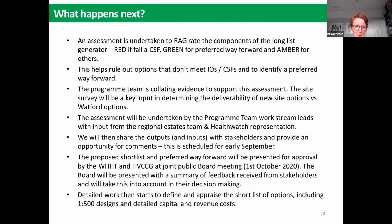So I'm now going to hand back to Dwayne, who's going to talk about what happens next. Thank you, Helen. So the first thing, as I hinted at when I was talking about the Green Book, is to look at those long list of options from the generator that Helen's just detailed, and to make an assessment, a RAG rating, red, amber, green rating for each one of those options. So red if it fails to meet either an investment objective or a critical success factor, green if it very clearly does, or amber if it does in part. So this helps us rule out, in that initial sift, all those options which don't very, very clearly meet the investment objectives and critical success factors.